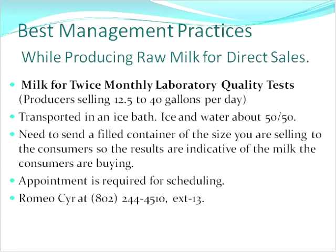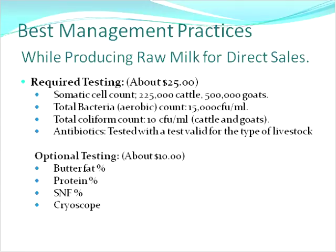If you use the state lab, they do require an appointment. For those that haven't heard, the state lab is shut down right now. So right now, we are in a holding pattern. We're lining up to send the samples out to another lab that's out of state, so the producers don't have to go out of state, but we'll do those transports. So this phone number is not the accurate one right now, but it hopefully will be in a couple of months when the lab starts back up. For right now, call the dairy office. That would be 802-828-2433.